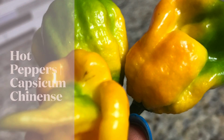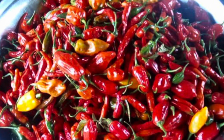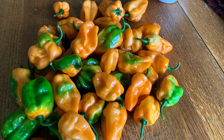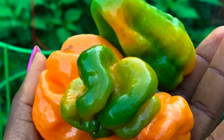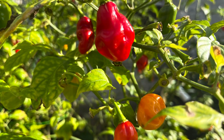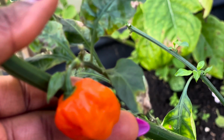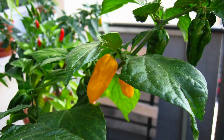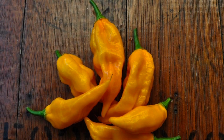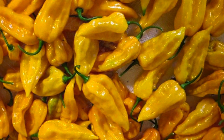And the last one on my list is hot peppers, and that is because it goes with all of the vegetables that I have already recommended. If you love your food spicy, please consider planting at least 1 pepper plant. You would save yourself a lot of money and you would have flavorful peppers to use for your vegetables.